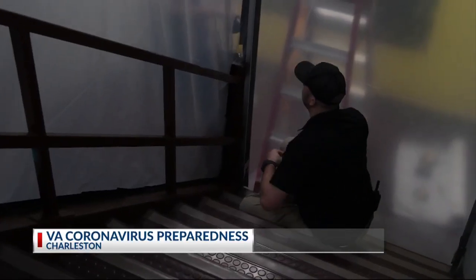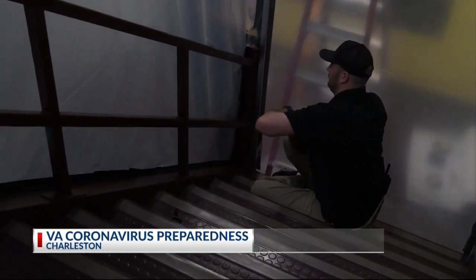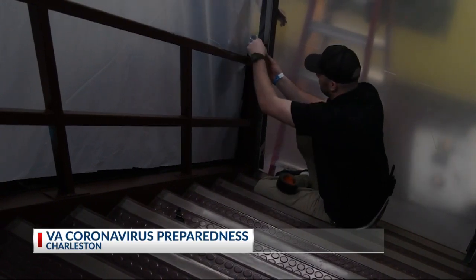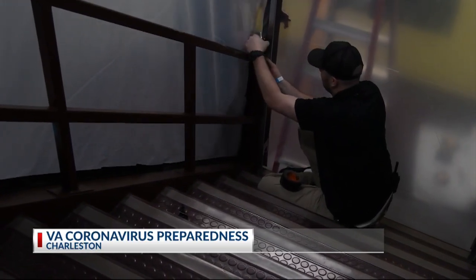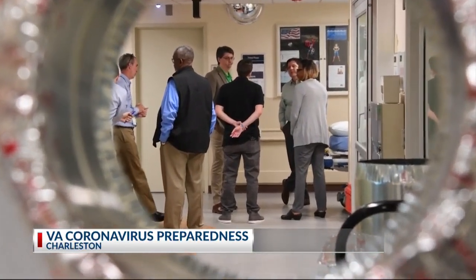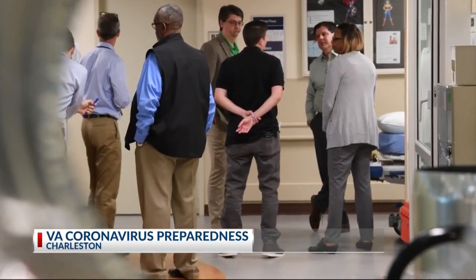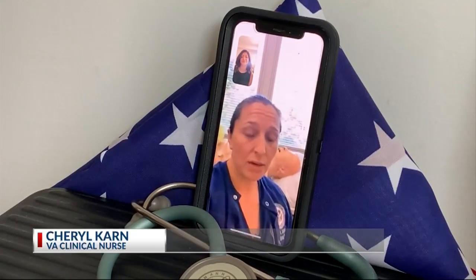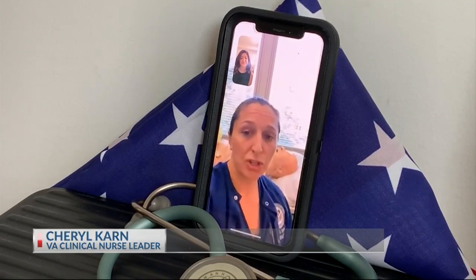Karn says that with the help of the VA's engineering team, they were able to create what they call co-zones, which can care for a total of 24 patients now, with a plan to expand. Unlike other hospitals in the area, this allows zero recycling of the air through their HVAC system. The negative pressure for the entire unit, which means that we can safely care for these patients that may potentially have COVID.